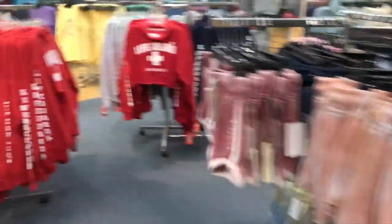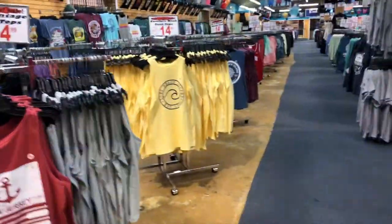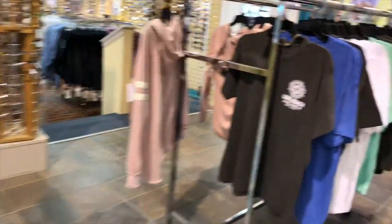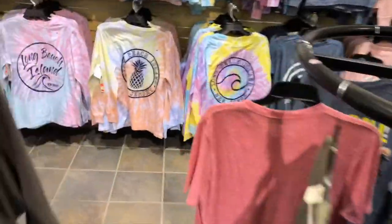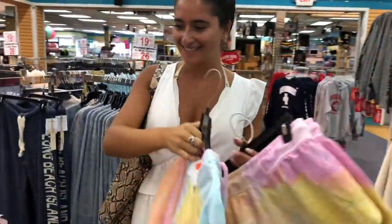So this was actually our last night at the beach. We drove to Atlantic City the next day. So we left the conditioning treatments in our hair, threw some clothes on, and we went shopping. Amanda wanted to get some Jersey Shore merch. I didn't need to get anything, but I got a few things.